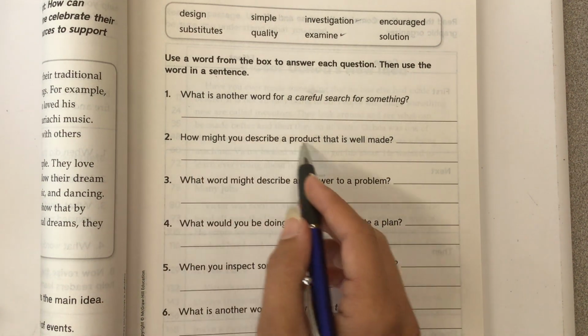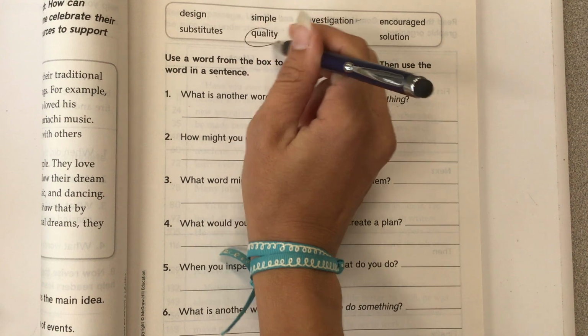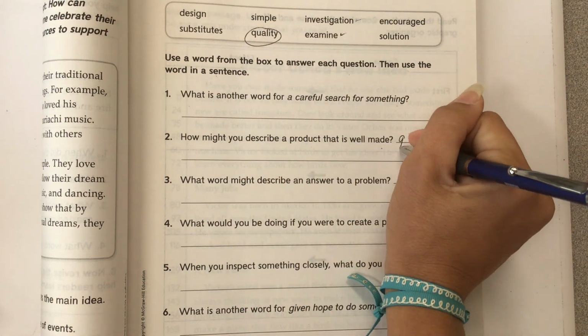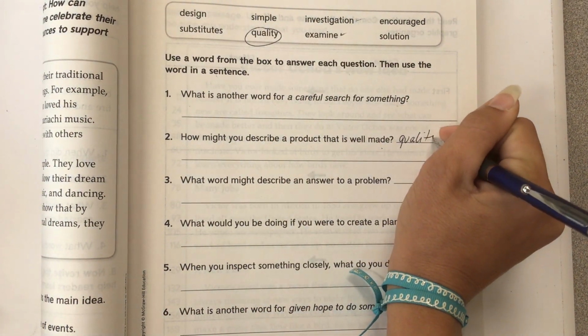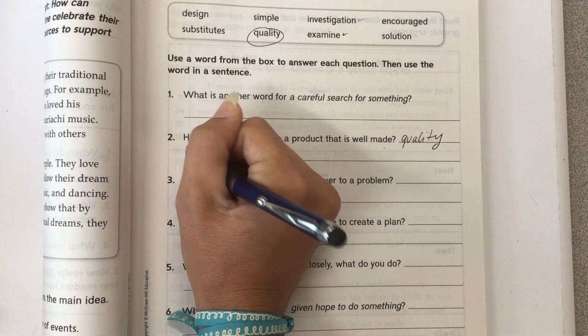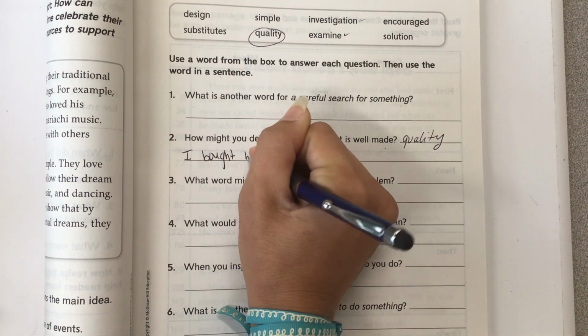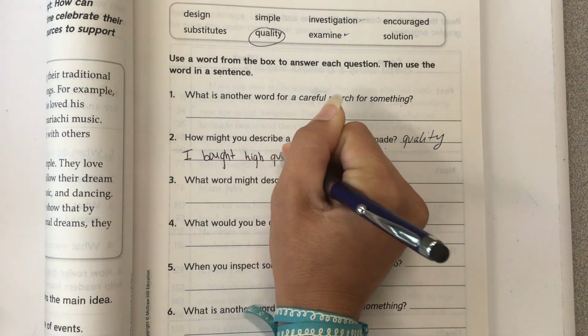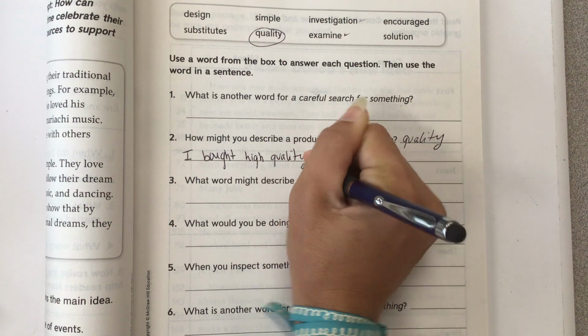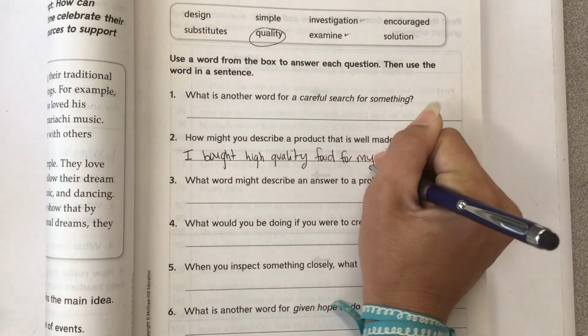How might you describe a product that is well made? So something that's very well made is made high quality. So I'd say quality. And when something is well made, it's something I want to buy. So I'm going to say, I bought high quality food for my family.